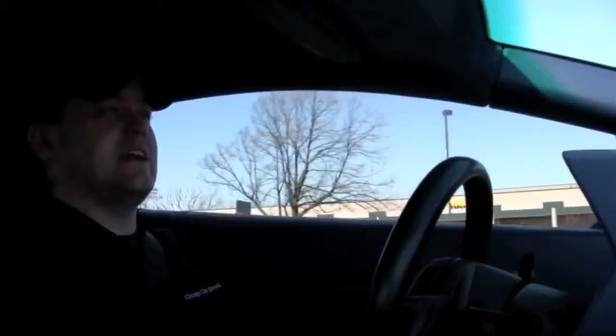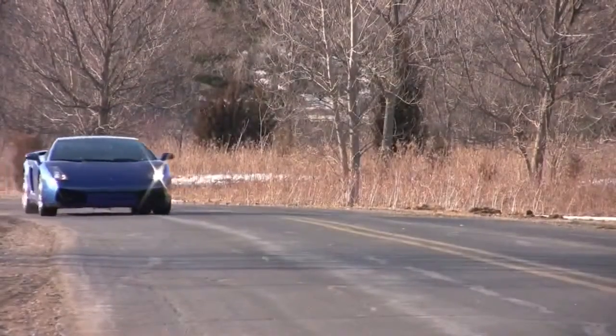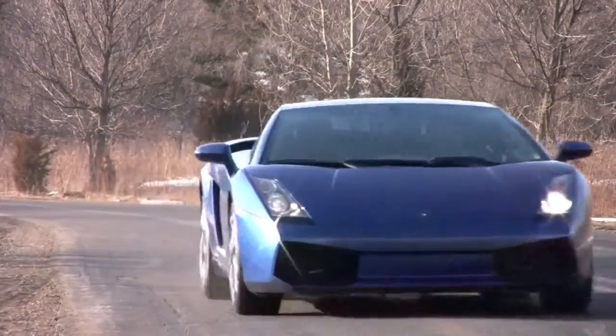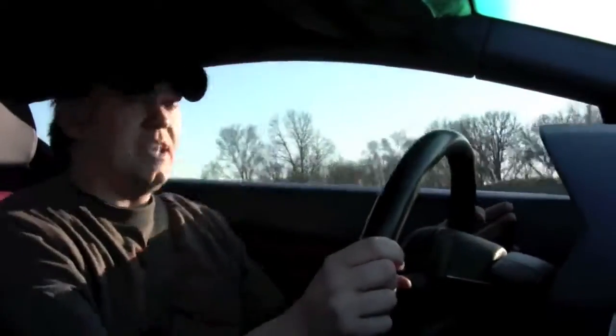Front and rear Passport radar, and this is a bookmark location, and we're getting hit by something here. Cruising along in 6th gear, you can still hear the exhaust, because you want to hear that in this car. The thing is, the car's almost too refined to really be a true exotic.